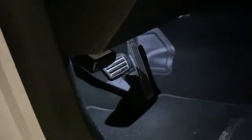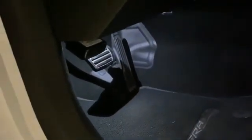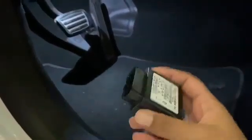But as you can see, it's kind of obvious that there's something there. So if there's really somebody who's trying to take part in any kind of criminal activity, they would know to pull this out. So I'm going to pull this out right here and show you what it looks like. This is a Hum device.